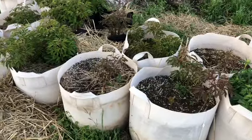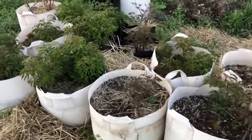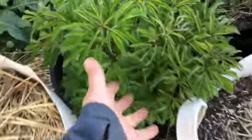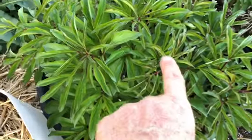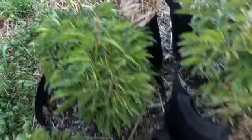I had -20 degrees here. These are fabric pots. I also have one in plastic over here. This is a plastic pot, and look at the greenery. Look at the lush peony greenery. And there's buds all over. There's some more buds.